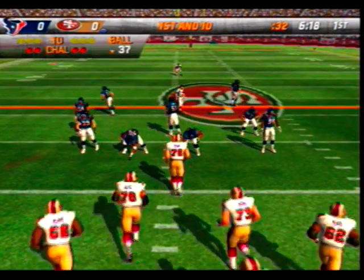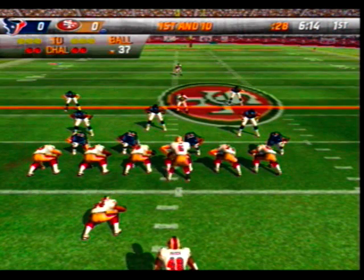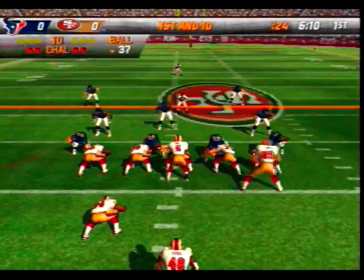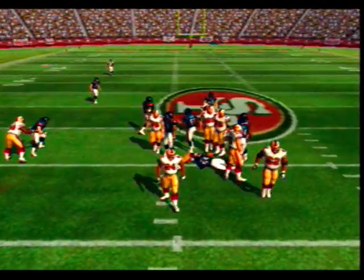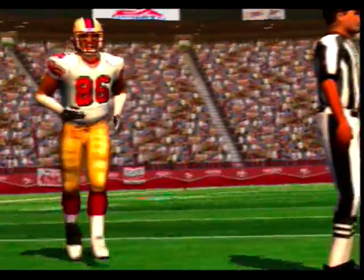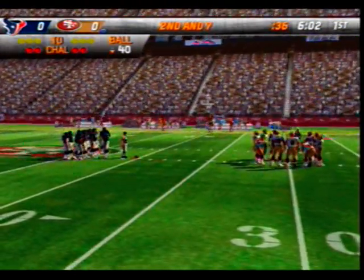Jones, the motion man. From the start, in this direction. Simon is there on the stop at the 40. Right now, they need to keep going at the defense with a run. Sooner or later, they'll be able to break one for a big gain.